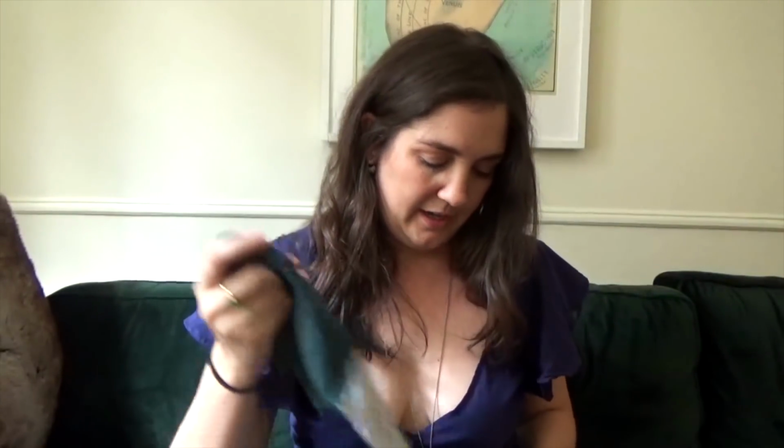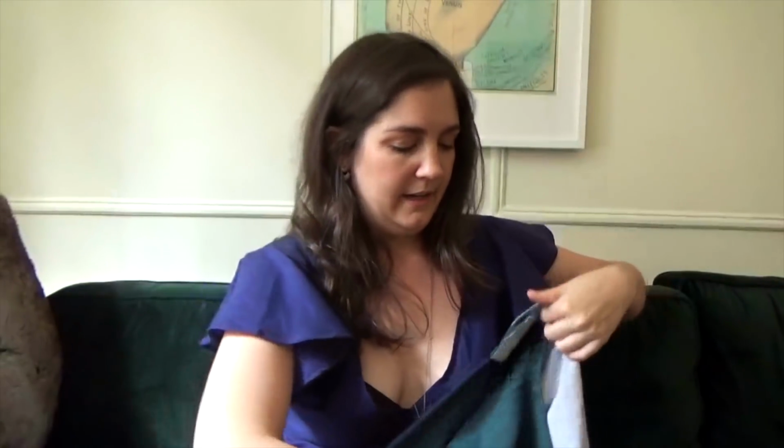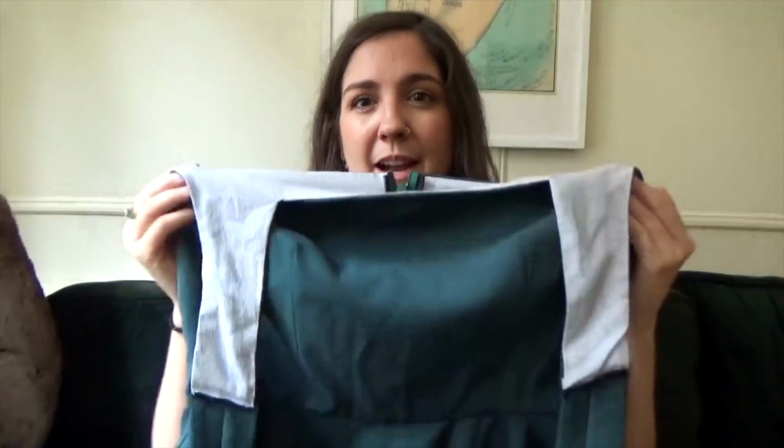So I started this project, I had it in progress on the last episode. This is my crisscross back inspired dress from something I saw on Instagram. I loved it, it was like some pinafore dress, so I kind of used it as inspiration to draft my own dress. And oh, I just love this fabric so much.